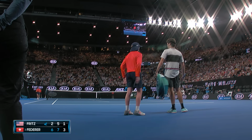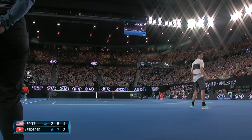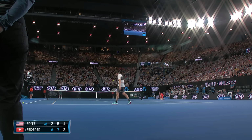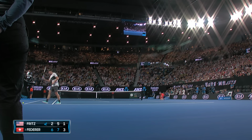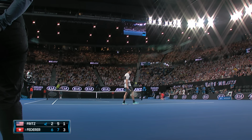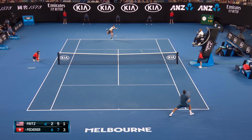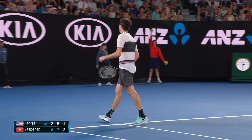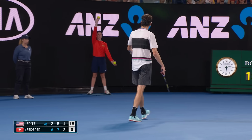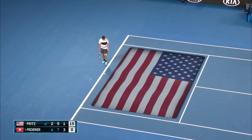The one statistic I thought would be a little higher would be the serve-volley points. 5 for the match. Yeah, it's not many, really, is it? And that's not being critical. I just thought that number would be at least double, considering they've played 130 points.